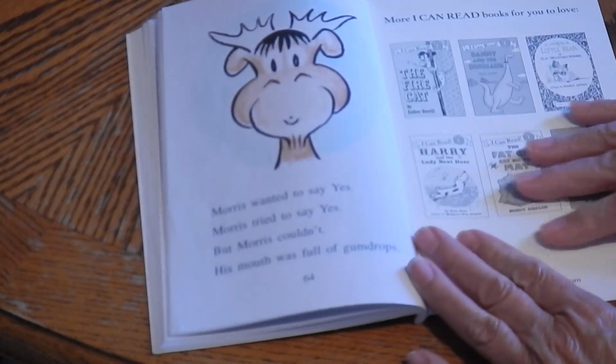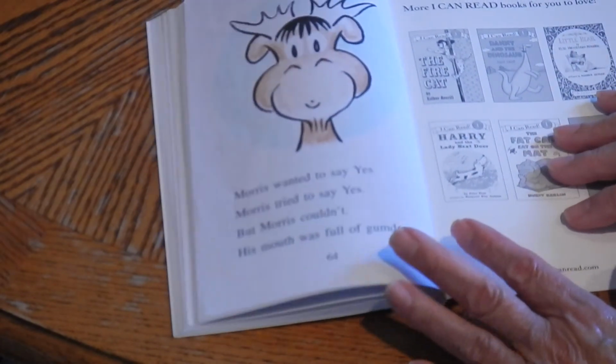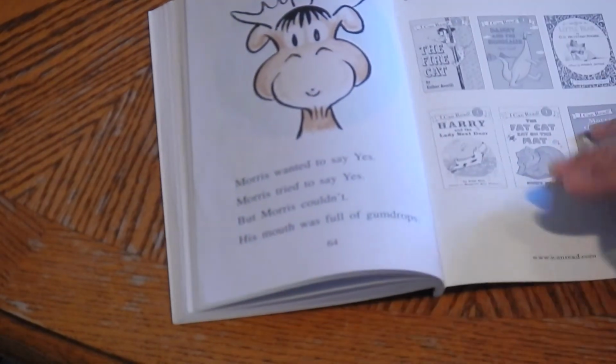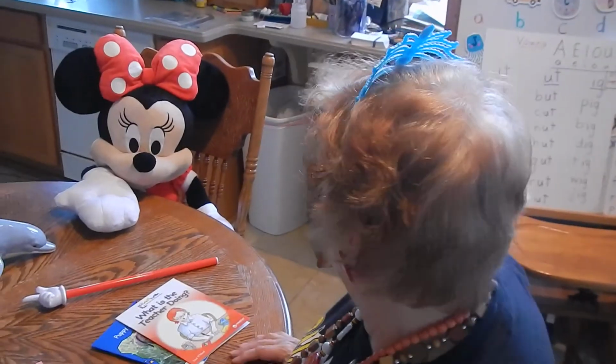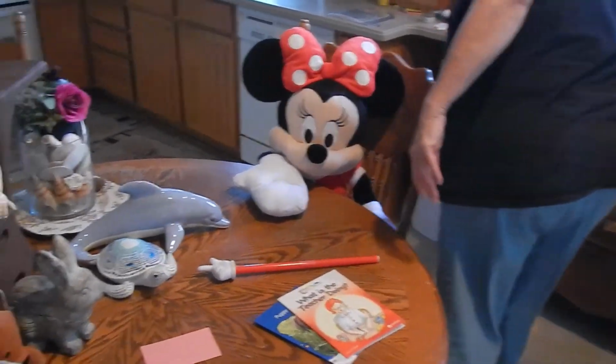Did you like that story? Do you learn a lot at school too? Can you tell me some of the things that you learn at school? Do you like math like Morris did? Arithmetic. You knew how to count. You're always learning how to count more. So you learn lots of things at school. Let's do some word cards really quick before we go.